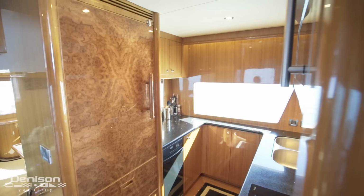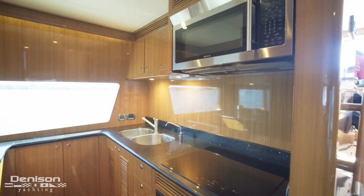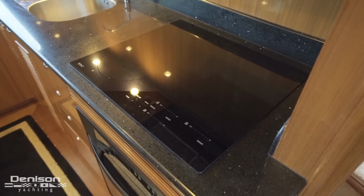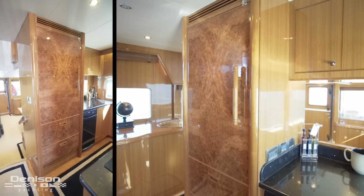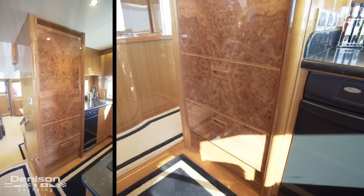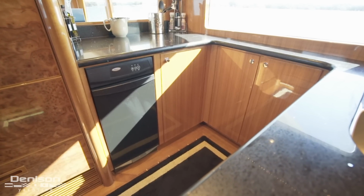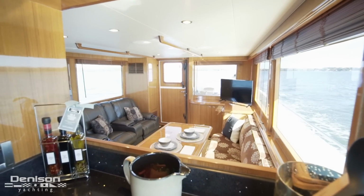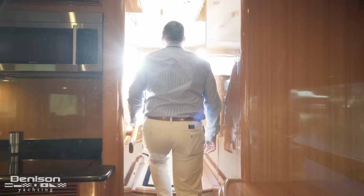There's a lot packed into this U-shaped galley. On the forward bulkhead in the galley is a Genair microwave. Just below that is a Wolf induction cooktop, as well as a Whirlpool oven. Facing aft in the galley is a Sub-Zero refrigerator with twin drawer freezers. Next to the Sub-Zero fridge is this Whirlpool trash compactor, as well as a convenient pass-through for serving between the salon and the galley. From here, let's continue forward into the pilot house.